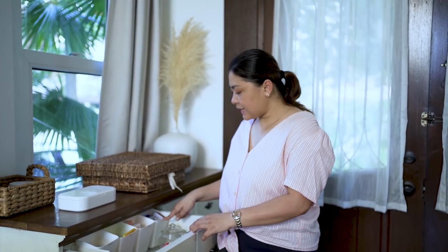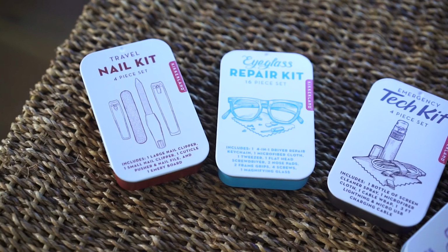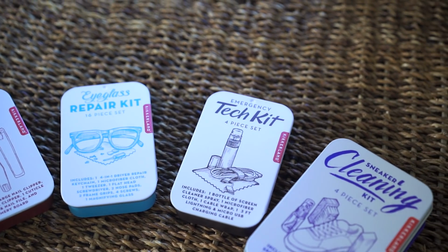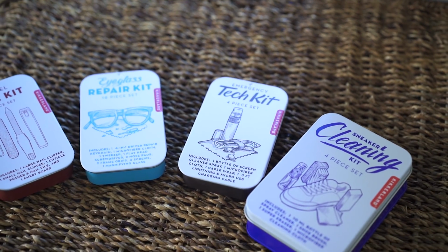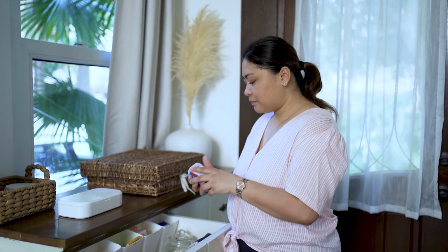And what's inside is I have here kits. Like, what are these? Nail kit. Kayo din ba? Parang last minute, parang bigla mong ma-realize kailangan mong mag-cut ng nails pag umalis ng bahay. So I have here nail kits. Sobrang gamit ko siya sa mga kids ko. Like, pagpapasok sa school, tas bigla akong makikita, teka lang, parang ang haba ng nails mo. So, perfect. And then, I also have here eyeglass repair kit.